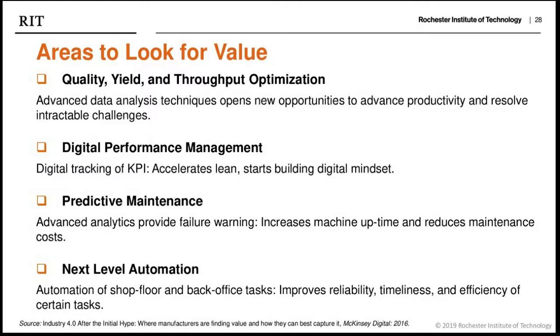Companies that are currently implementing Industry 4.0 are seeing value in these four areas. Most of these we've talked about in some detail earlier. I'd like to talk a little bit more about the first two. So in quality, yield, and throughput operation, by generating more real-time data on the state of your processes, you can use that with advanced analytics methods to better understand the root cause of quality, yield, and throughput issues. And also, you can use the same data to better track performance and build visibility into areas with the greatest potential for improvement. And this can help you to accelerate existing continuous improvement processes and also help again to drive that digital and data-driven mindset that helps you develop the capabilities towards Industry 4.0.